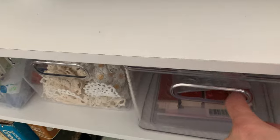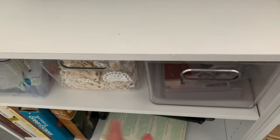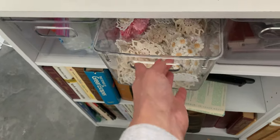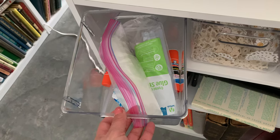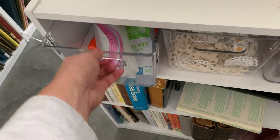And what do I have in here? Stamps that I found at the thrift store, and some doilies from crochet tablecloths. That one could get a label on. And then just some extra glues, like glue sticks and glues for my glue gun.